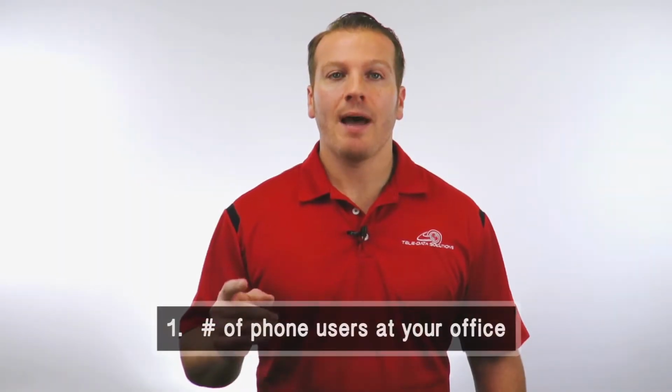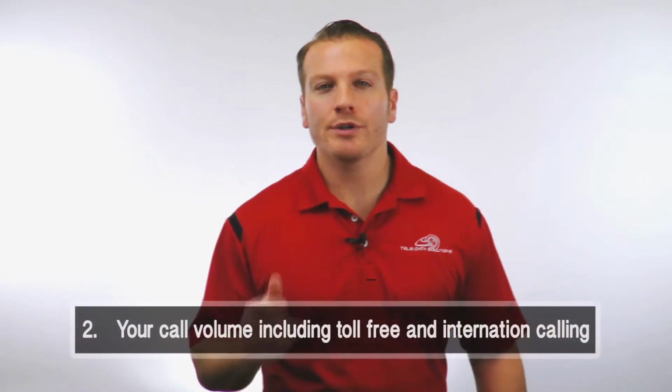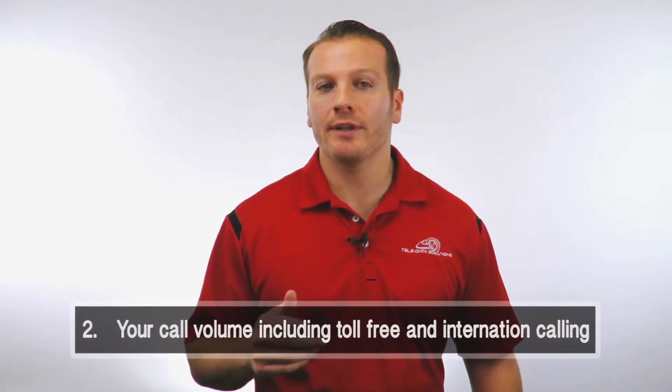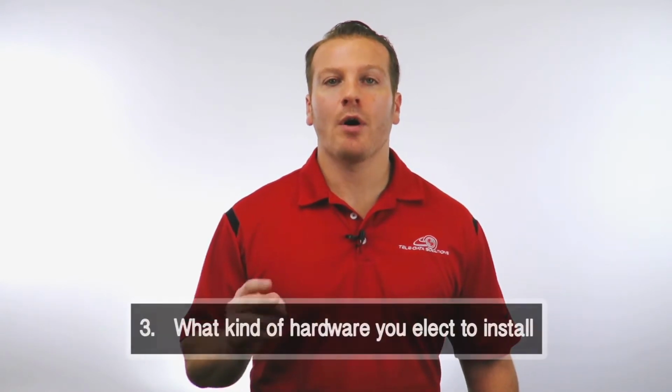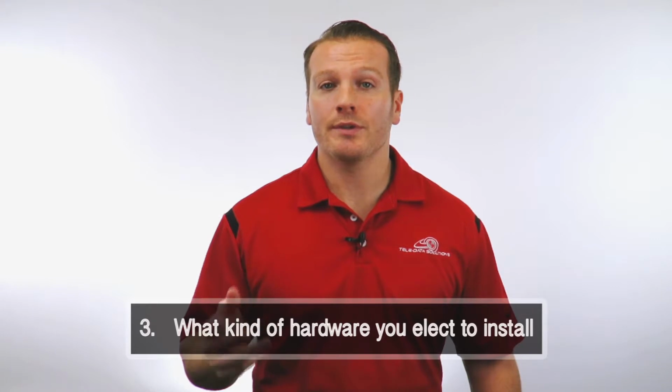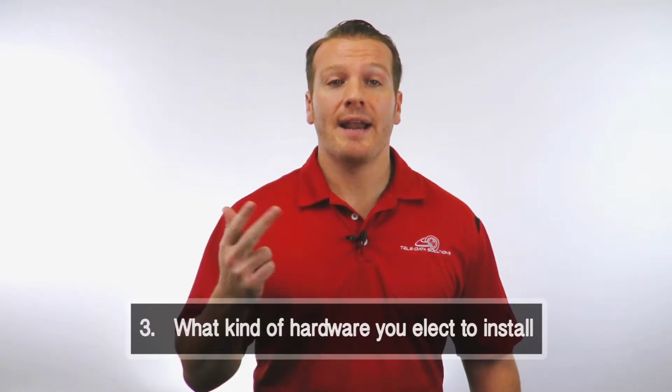Number 1, how many physical phones do you need at your office? Number 2, what is your call volume, including toll-free lines and international calling? Number 3, what kind of hardware are you electing to install? This includes phone models, VoIP routers, and network switches to power the IP phones.